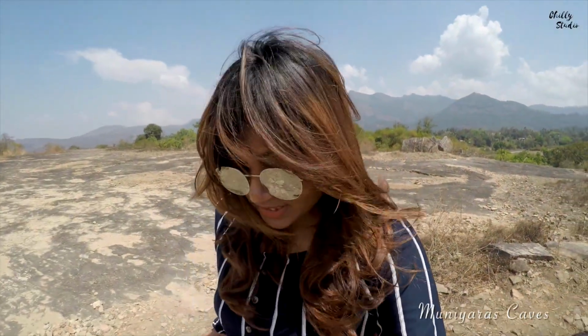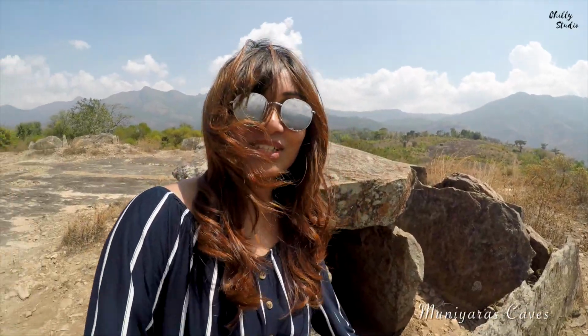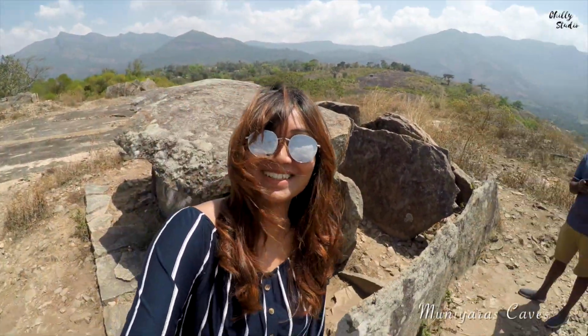We are at the Anacotta Park, and we are here to see this Muniara cave. So basically it's a cave that was built during the Stone Age. Okay, this is where they used to stay during the Stone Age period.